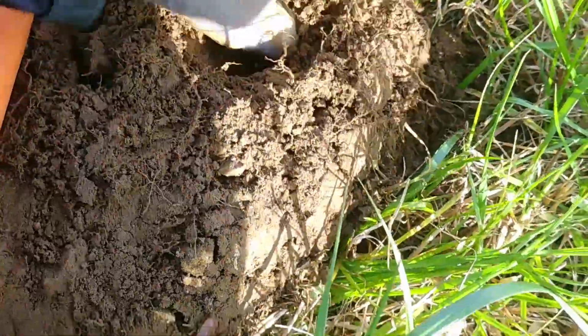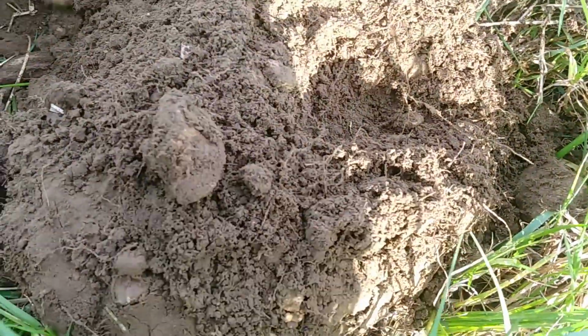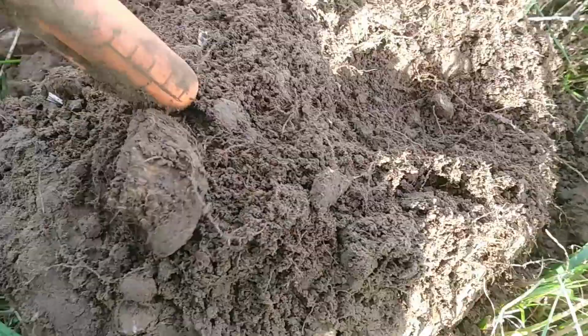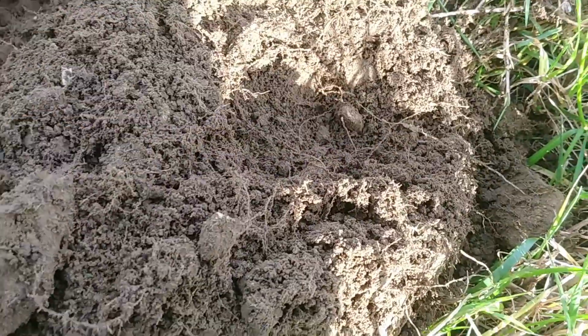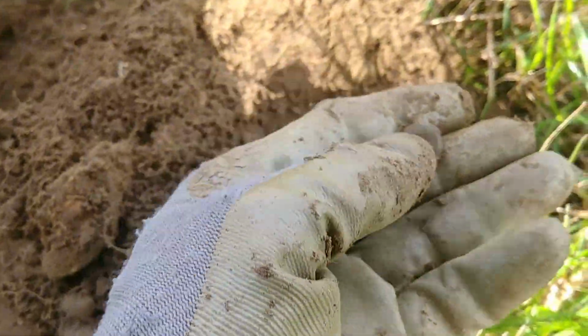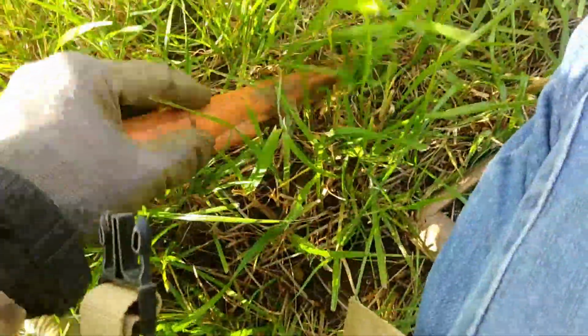Oh, could be a bit of copper scrap in this field because it's quite common, or lead, or it could be something nice. Can't see anything yet. It's small. Looks like a button. Oops, hang on. Oh, I just lost it now. Where did that go?